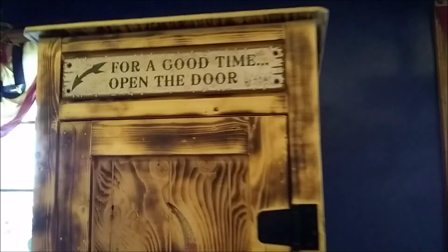I launched an old timer in the stall over here. You have fun? Hey, if you don't mind, how about close the door? I'm in here.